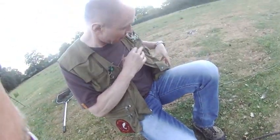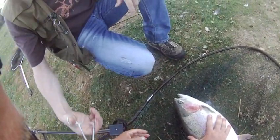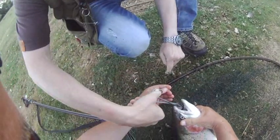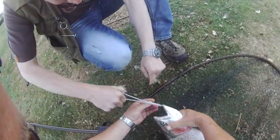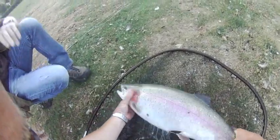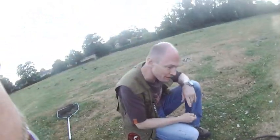Oh, I haven't got my tweezers back. Okay. Oh, just use those. I still got them. Right. There we go. Out she comes. That's lovely. That's an absolute beauty, isn't it? Beautiful fish. Look at it. Prime fish. £10. Give you 10 for that.